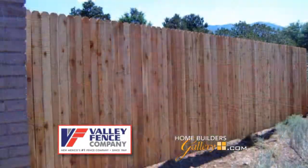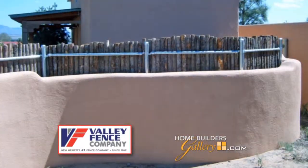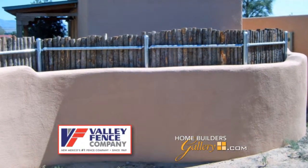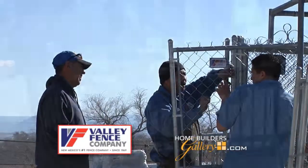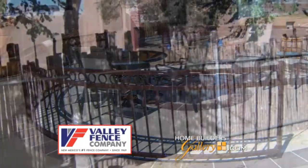Also, we have our cedar fencing, and we do a lot of adobe wall as well. Our family has been in the fencing business here in New Mexico since 1969, so maintaining our culture and Southwestern style is our specialty. For security, privacy, and beauty, Valley Fence Company is your one-stop place for all your fencing needs. Paul, how can our viewers get more information on Valley Fence?